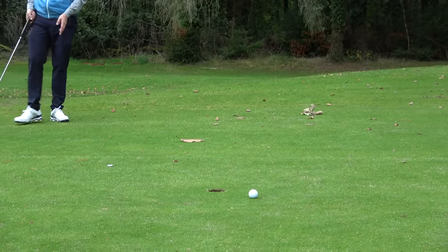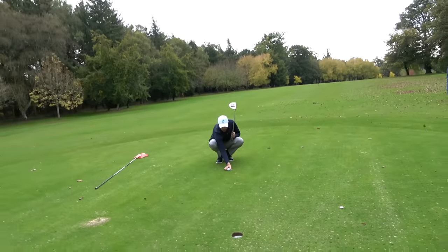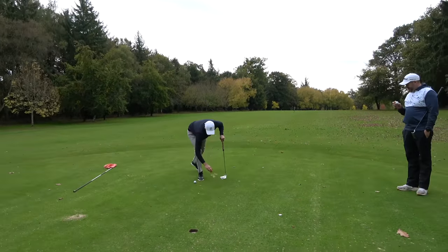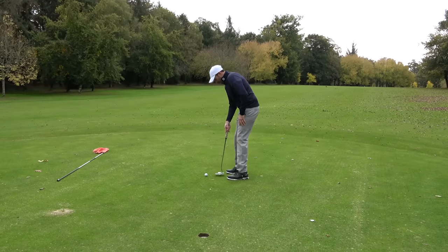Just wiggled straight at the end, didn't it? Oh, it's coming round. It's a great effort. Okay, thank you. Paul lining himself up for yet another birdie. This could be a pretty special back nine if he gets the old putting boots on. It's going to need to be, isn't it? Yeah. Got this just left to right a little bit.